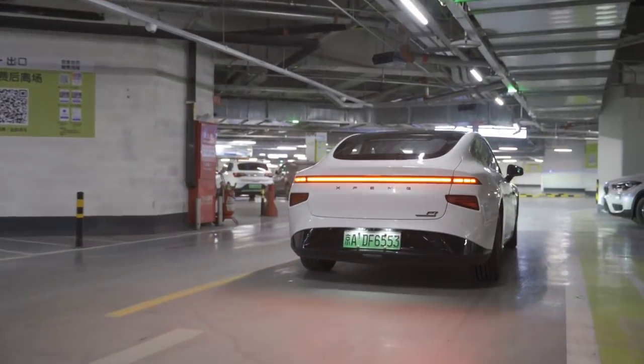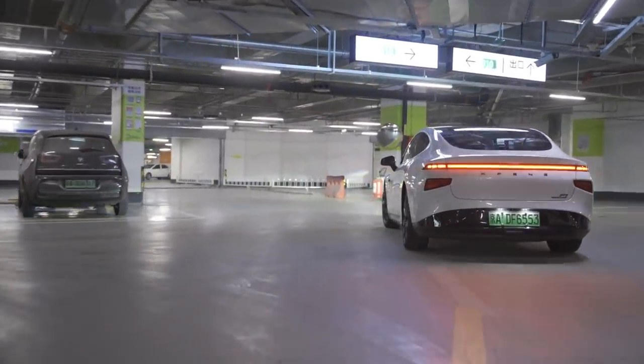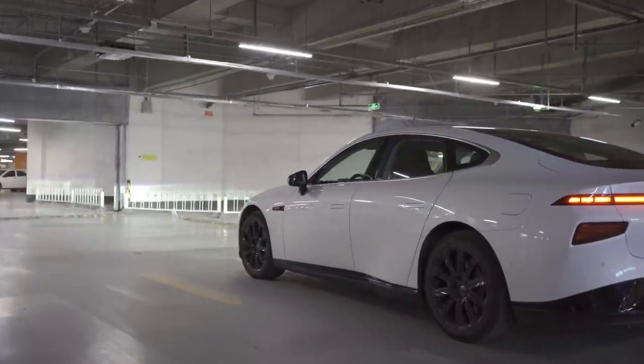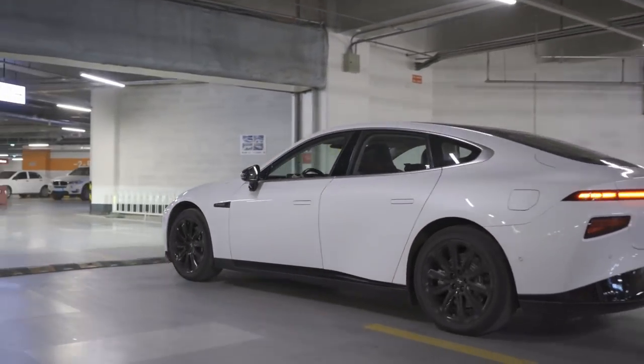It learns the surroundings around the car, in the car park, so that once you've taught it, it can find its own way to its space. And what's important is it's not just memorizing a route, but it's also visualizing what's around it in real time.